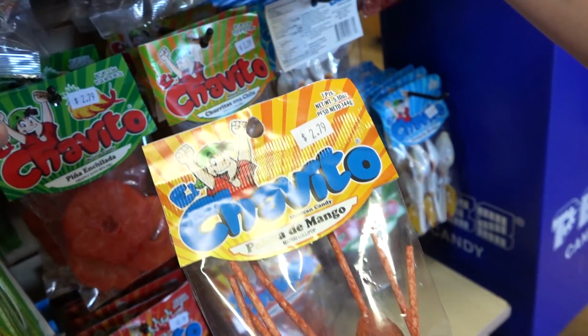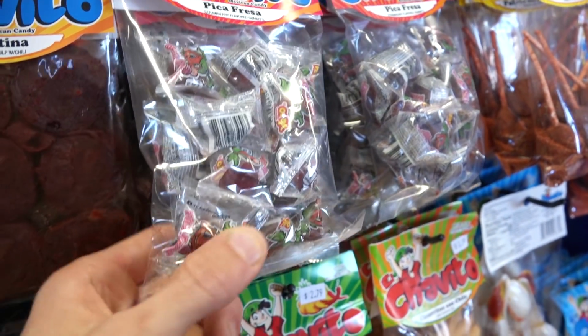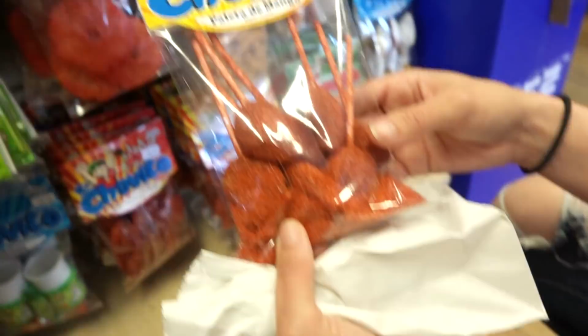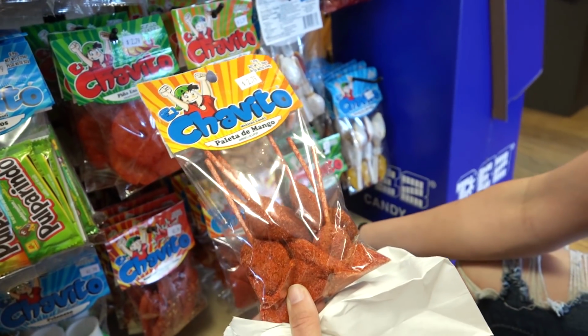Yeah, and then this is like the second most popular one. These are like chewy versions of that. Yeah, exactly. Basically, they're just like chewy balls with chili all over them. Yeah, they're delicious. Are you gonna get them? I think so. Yeah, you are. I don't know. Get 5 of them.